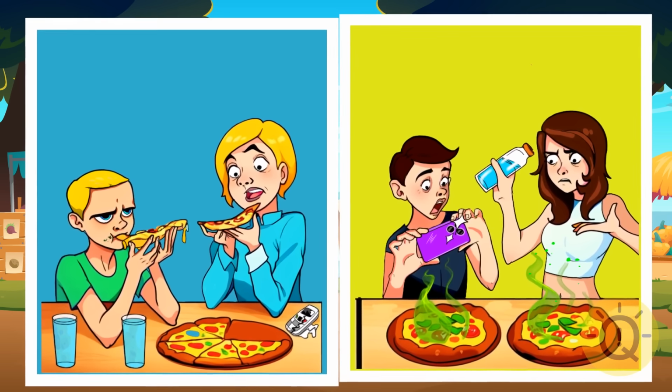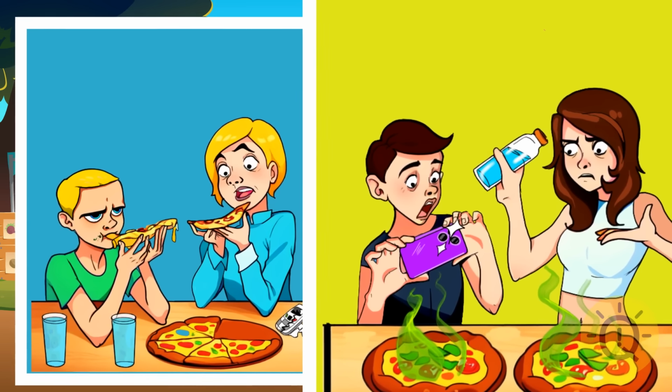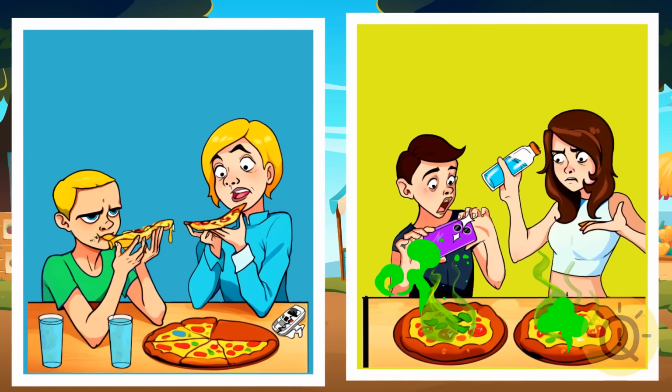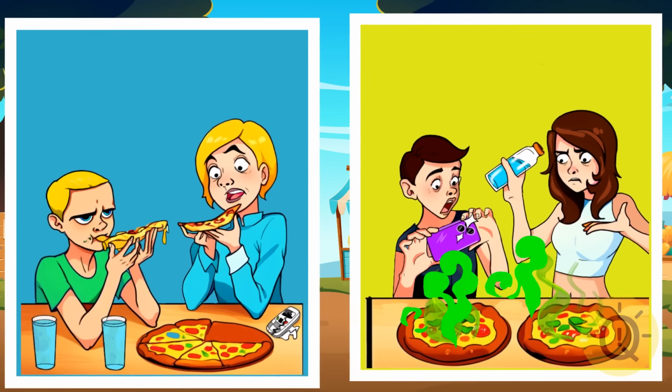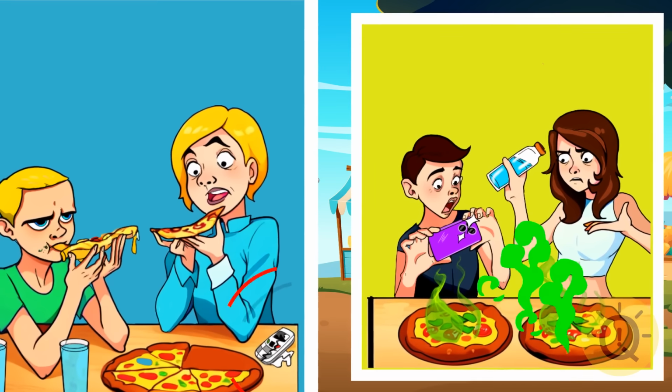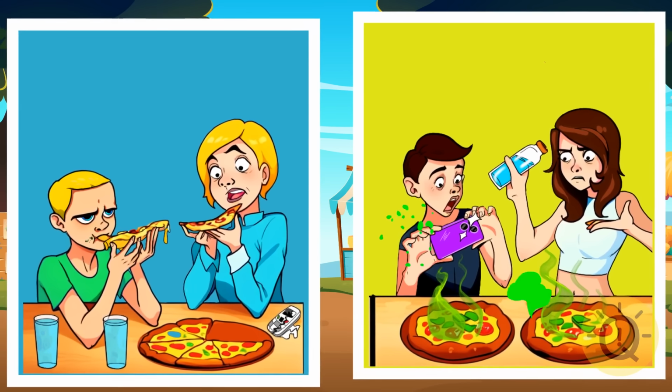Take a look at the second family. They don't eat this rotten food. The son is just taking pictures. Meanwhile, the first family shares 1 pizza and drinks water, which is usually free. And the mother's phone looks very outdated. Therefore, the super rich family is on the right.